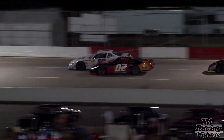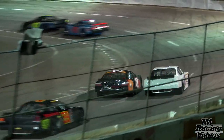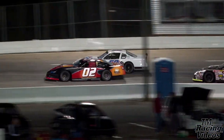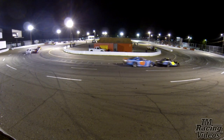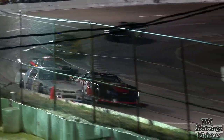Greg Fernandez has got his hands full. Raymond Pittman's on his high side. Right behind him is that 39 machine of Timmy Langford, after spinning out, he's back there in the 5th position, waiting to see what these two cars in front of him are going to do. Fernandez and Pittman, door handle to door handle down the backstretch. Drag race going into turn 3. Looks like Pittman's got a bumper out in front of him. Heading into turn 4, Pittman will take third this lap.